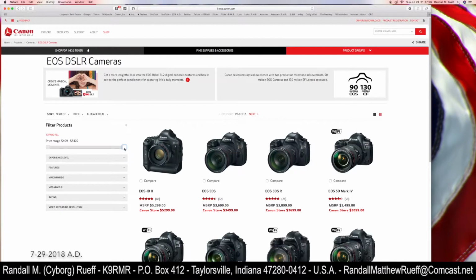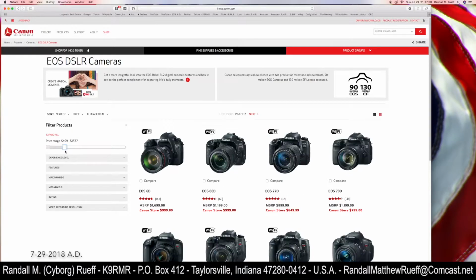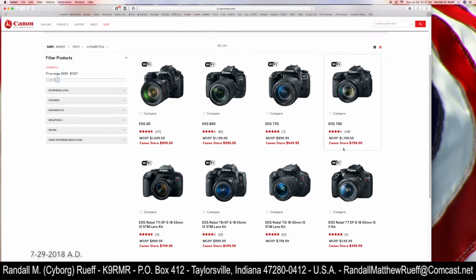So check this out. $1,100. Keep going. A little one. Close enough. $1,100. So the best one I can possibly afford to get is the EOS-6D.